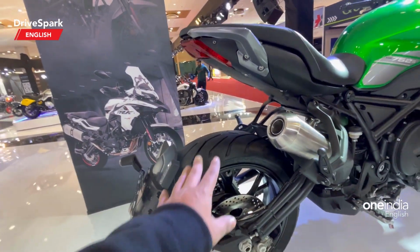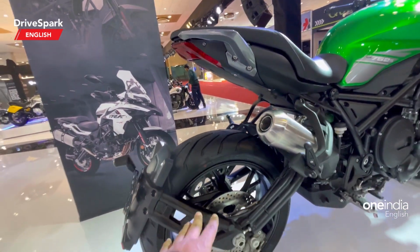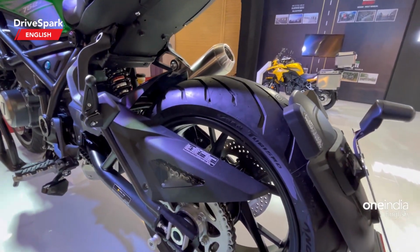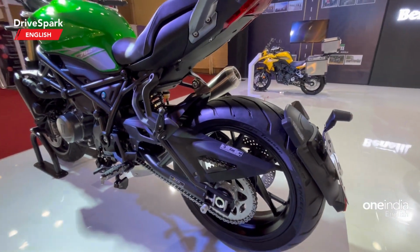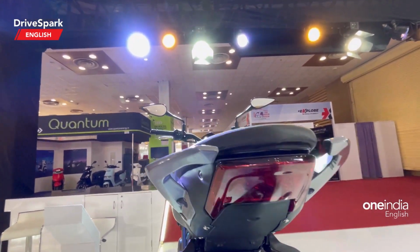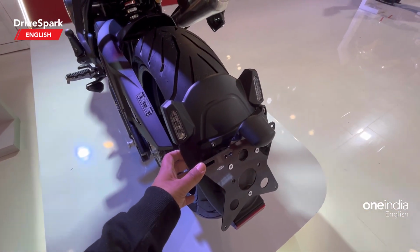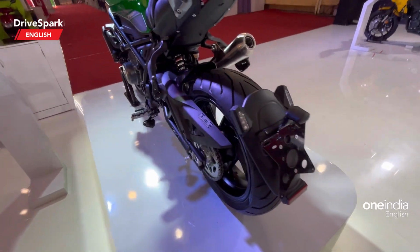And what you see here is the rear section of the bike, and it gets a single disc, 17-inch alloy wheel again, and a very large rubber. I'm guessing this is a 160 section Pirelli tire right there. So that is Benelli's tire setup, and what you see here is LED tail lamps. And if you're guessing where are the indicators, again, like the 502C, it gets them on the tire hugger. So if you're planning to remove this and expose the tire a little bit, you'll not be able to. Interesting choice again by Benelli.